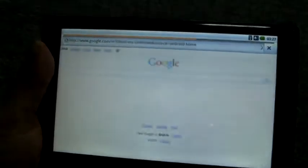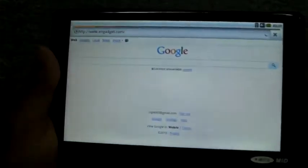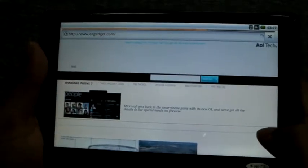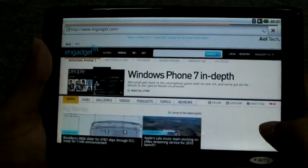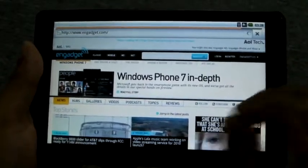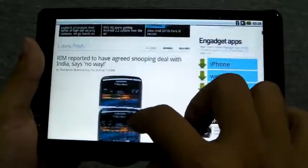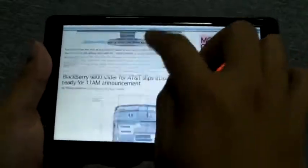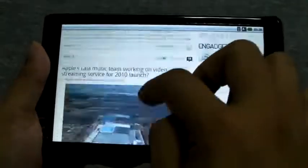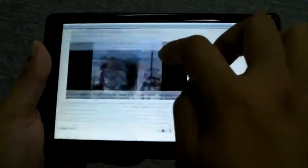Let me show you the web browser. Let's head over to Engadget. They have a pretty graphic-heavy site. Be a good demonstration to show that web pages load fast and scrolling is quite smooth. Just do keep in mind this is a resistive touch panel, not a capacitive, so you won't get the same amount of accuracy or sensitivity as you might be experienced with a capacitive device. But needless to say, you're certainly not going to be crying about the lack of sensitivity on this. And I see web pages scroll very smoothly.